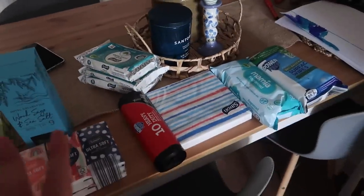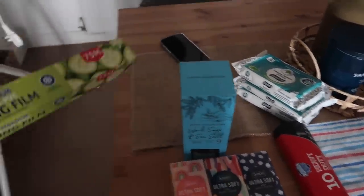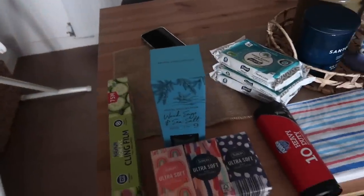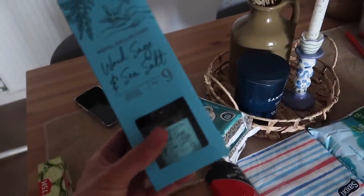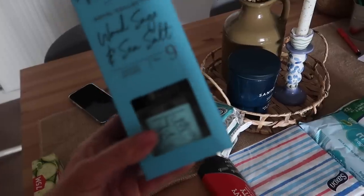Then if we go over here, right, sort of like cleany bits that I need to top up on for the weekend. So we've got some cling film. I did want some tin foil, but they didn't have any in. I got this for the hallway because when I do my deep clean, probably on Sunday, there's a very tiny amount left in the one in the hallway at the minute.